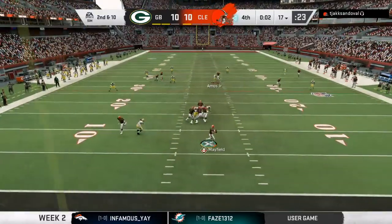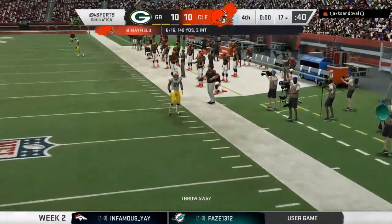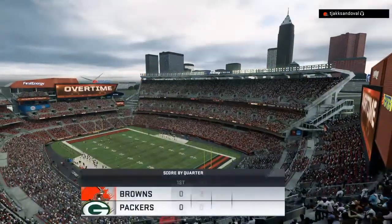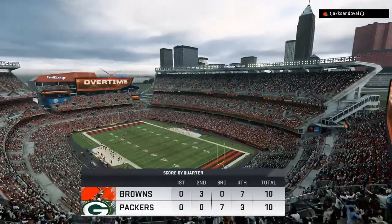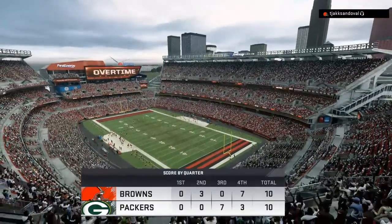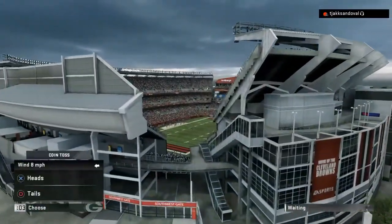Mayfield to throw. Escaping the pressure right. And that's going to be incomplete. So 4 quarters wasn't enough, and we are off to overtime. Don't change that dial. And here in overtime, if the team that receives the ball scores a touchdown, it's over. If they don't, we can still have some more football.